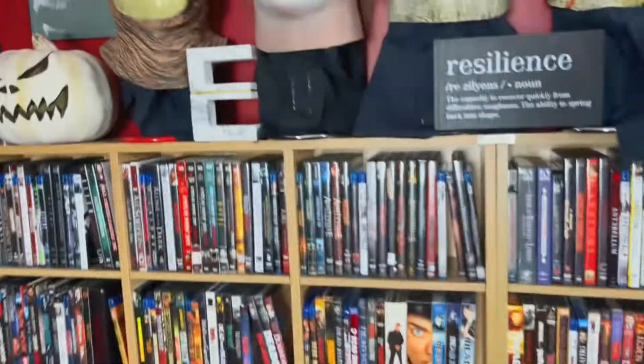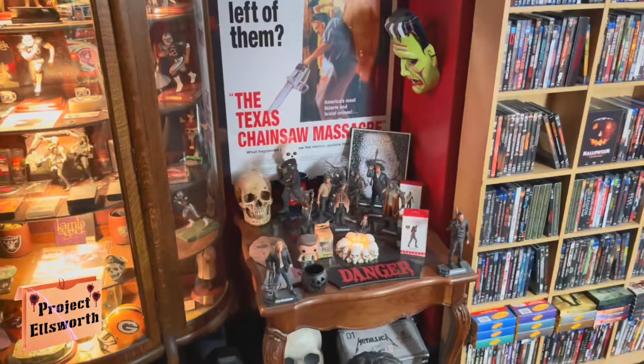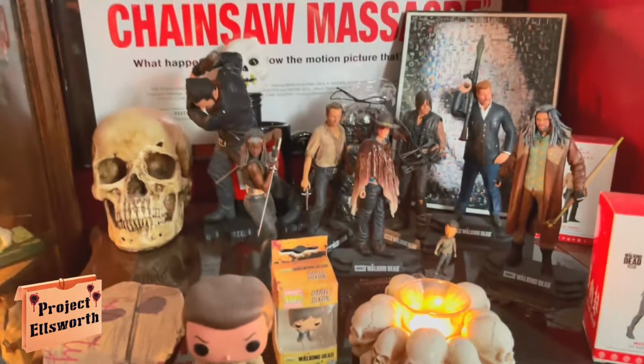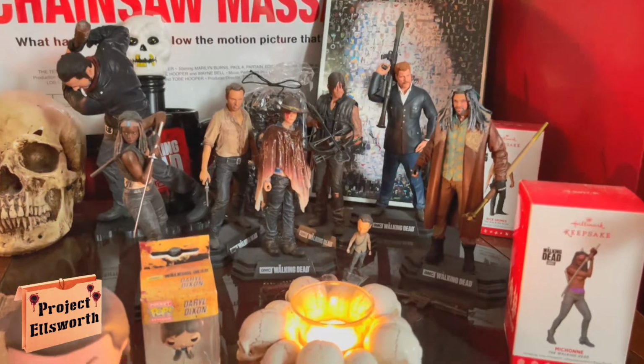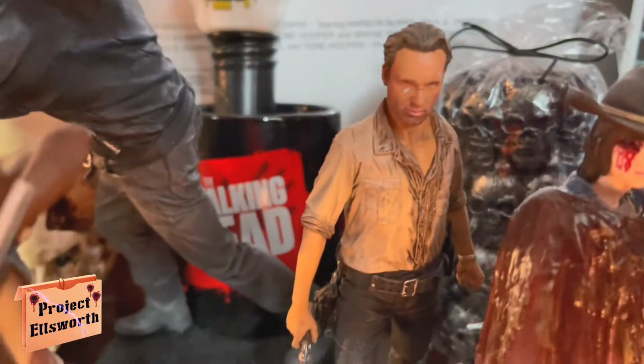All right. So, right over here next to my DVD collection is this glass top table. And on that table I have a bunch of different Todd McFarlane color tops figures and some other random stuff. And I figured I would just go through and show you guys what was here. So, here is Rick Grimes.